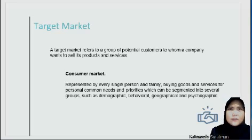So there are huge types of market today. In this case, we choose a consumer market. Consumer market is represented by persons and families who buy goods and stuff for personal convenience or their priorities in their daily life.